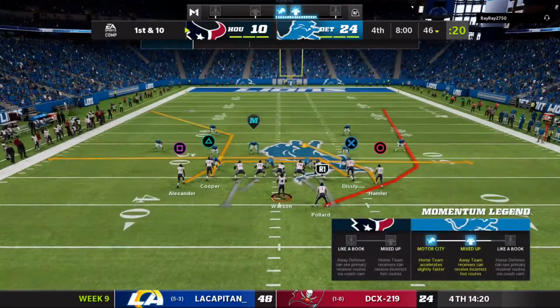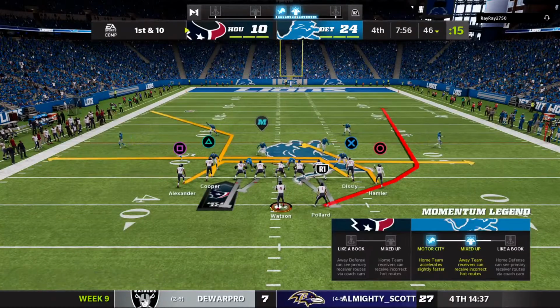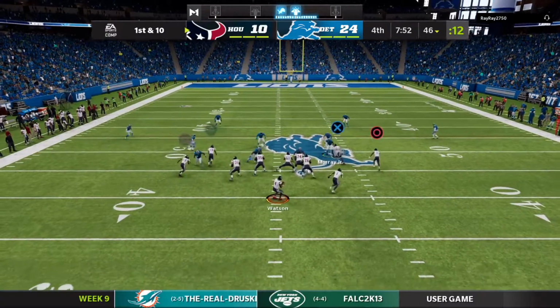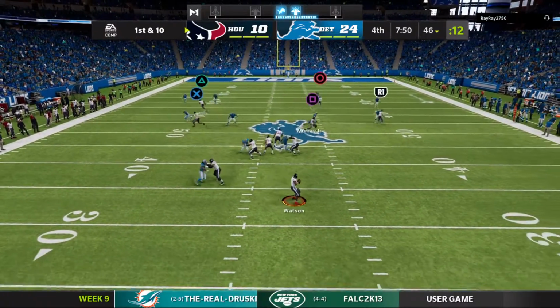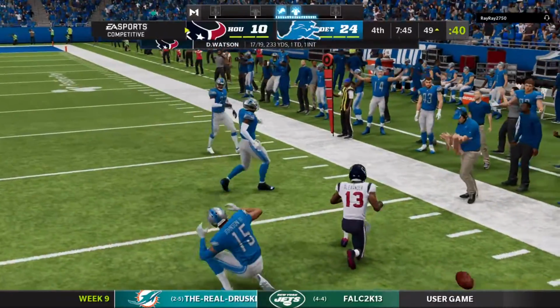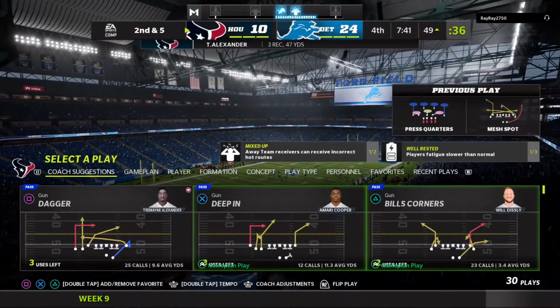A big hitter to start the drive has him up near midfield here for first and 10. Here's Watson. He finds his man, complete. It's Alexander. 5 yards on the catch there, brings up second down.